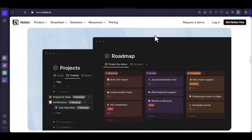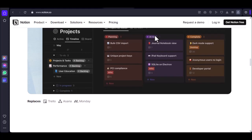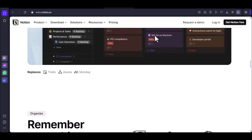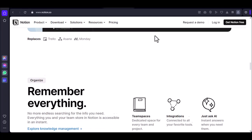So, can you use Notion for free forever? The short answer is yes, but with some limitations. If the free plan meets your needs, then there's no reason to upgrade. However, if you require more advanced features or want to unlock the full potential of Notion, the premium plans might be worth considering.